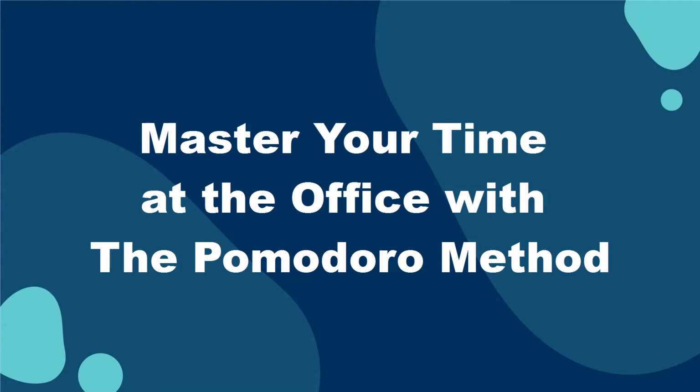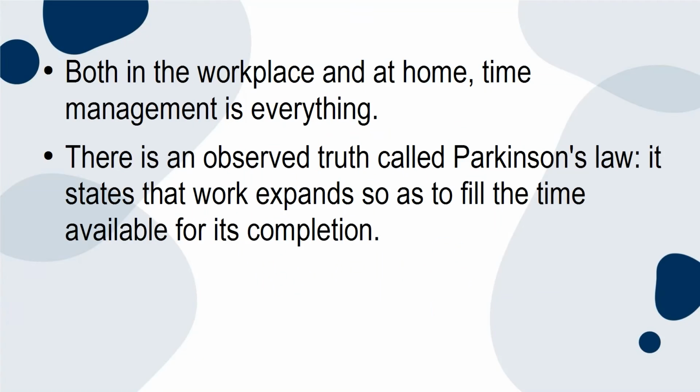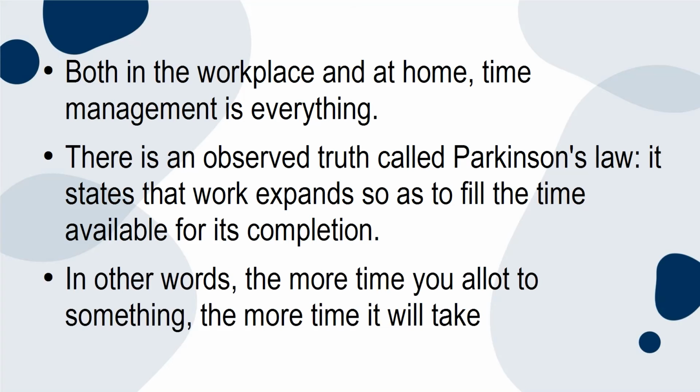Master your time at the office with the Pomodoro method. Both in the workplace and at home, time management is everything. There is an observed truth called Parkinson's Law. It states that work expands so as to fill the time available for its completion. In other words, the more time you allot to something, the more time it will take.